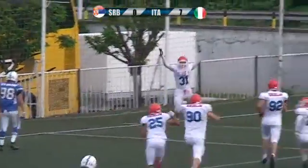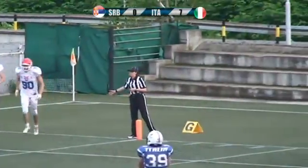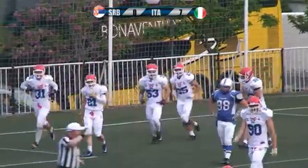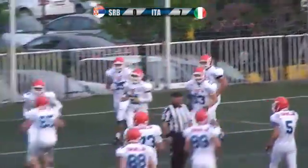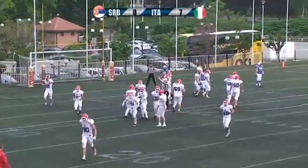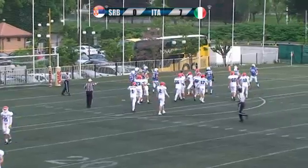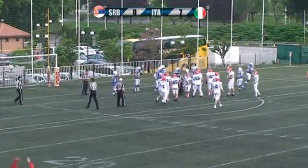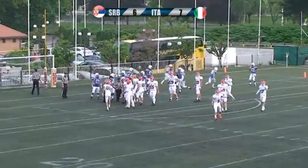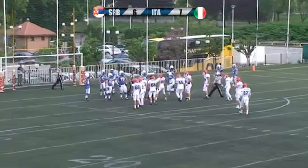Touchdown! Serbia scores a huge touchdown and a big play with number 31 Aleksandar Borkovic, who was able to escape 3 or 4 attempted tackles by the Italian gunners. Then he was marvelous in finding holes between his lines and running the football towards the goal line, scoring the first 6 points for the white hosting team. Team Serbia 6, Italy 7 before the extra point.